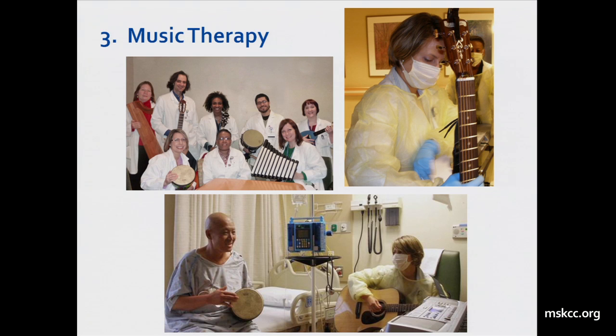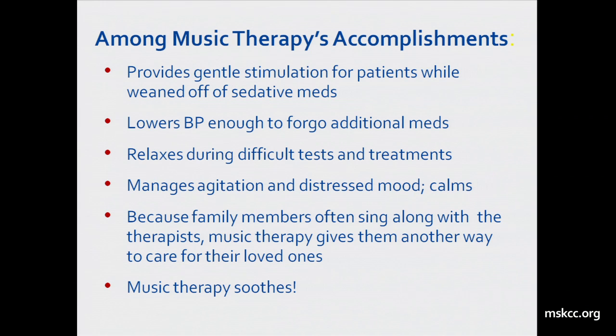And we also have music therapy. Right now it's primarily an inpatient service. Lots of people don't know about it, but if you request it as an inpatient, anyone can get free music therapy at bedside. We have a wonderful team. We use it to provide general stimulation for patients while weaning them off sedative medication. It can also lower blood pressure, help patients relax, and just make people feel much happier.